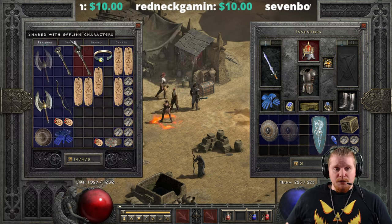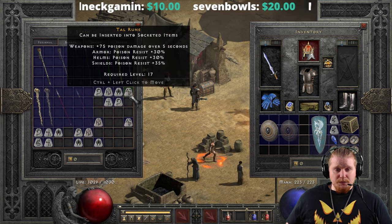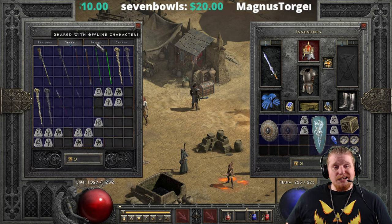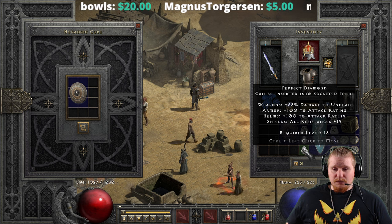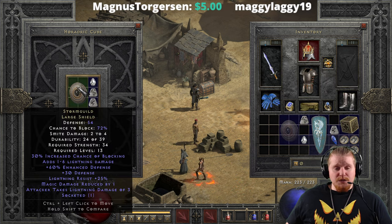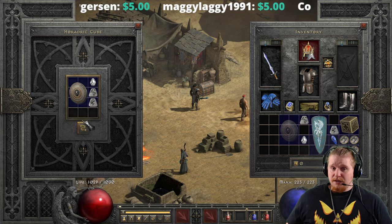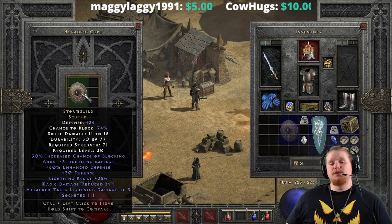Now, we can upgrade this item, and upgrading it may or may not be the best idea, but to do it, you're going to need a Shael, a Tal, and you're going to need a Perfect Diamond. And this shield is going to upgrade from the Stormguild Large Shield of 54 defense, 72% chance to block, 2 to 4 smite damage, 34 strength, level 13, to the Stormguild Scutum.